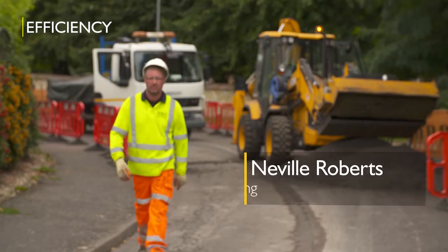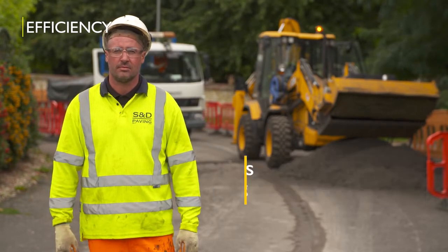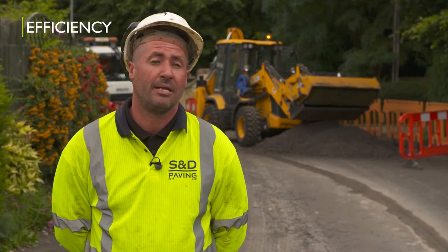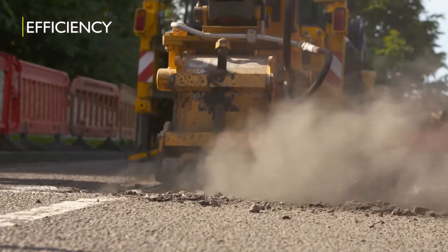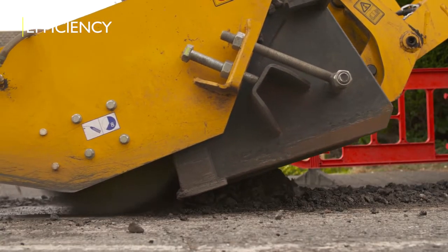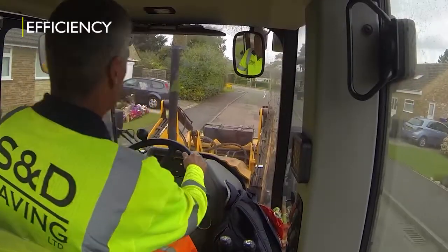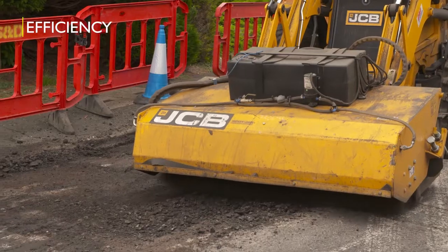My name's Neville Roberts. I work on behalf of S&D Paving for the urban planing patching programme. I supervise the gang and the day-to-day running of the jobs. The machine literally does everything for us. It stops the lads from having to hand dig. It sweeps up in a clean, correct manner. It takes everything away from the depth that we need it to do. Compact machine, it can be moved up and down and it can do the job efficiently, clean and safely.